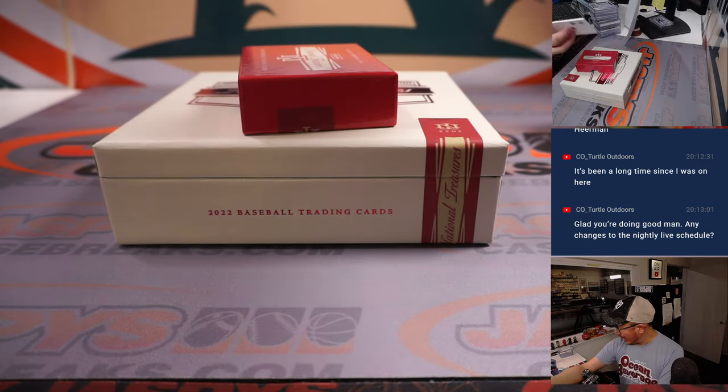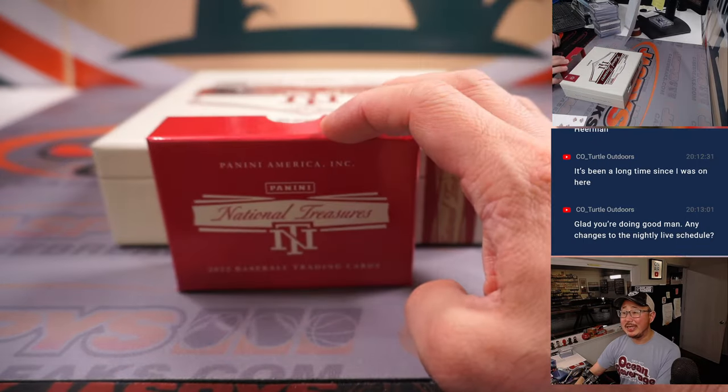There you go, gang. That's a no randomizers. That's a really nice break of 2022 Panini National Treasures Baseball.